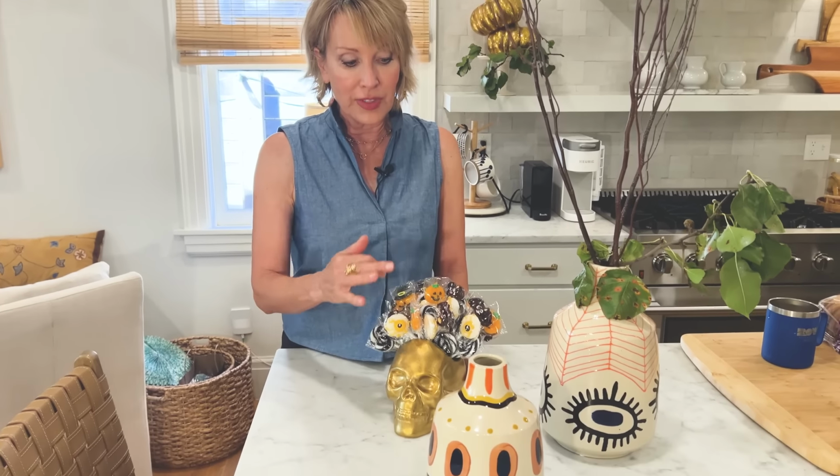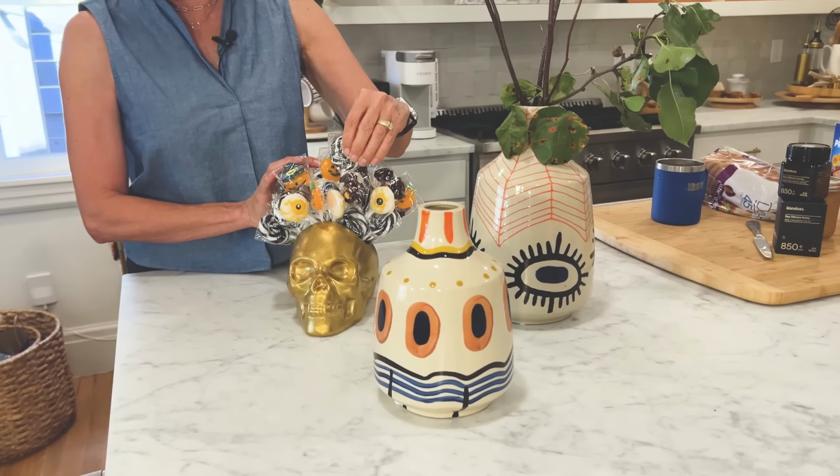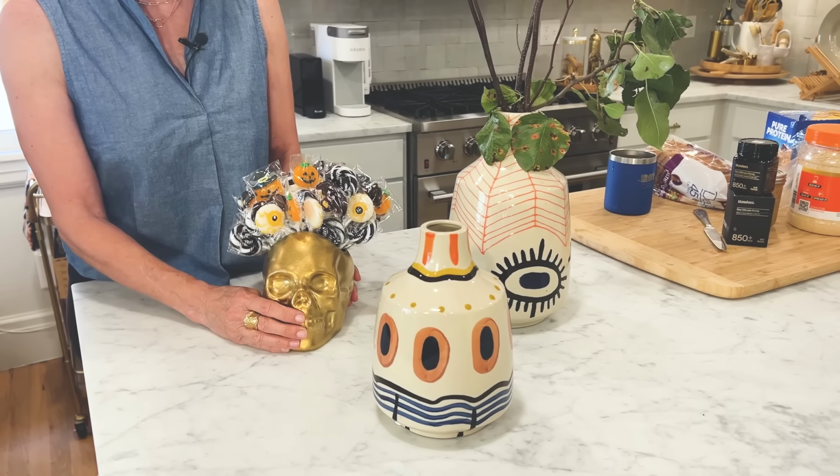And for sure, with the thousands of kids that come through the neighborhood on Halloween, I will definitely get rid of them then. They won't be sitting around the house going stale. So I think that's really, really cute. It would make a cute gift, but I just love it. So I'll make sure to put the links to both of these types of suckers below, because I think it is the contrast and the color palette of them all that makes them really special.